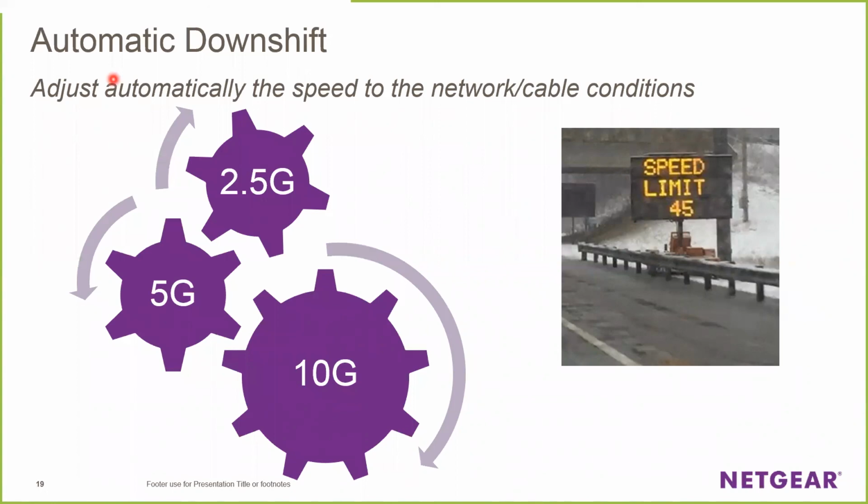And when I plug the computer to the switch, at that moment the computer and the switch negotiate the speed, and if both of them support 10 gig, they will set it up at 10 gig. And if both of them support 1 gig, both of them will be set up at 1 gig. But that's not always the best case. Sometimes it can happen that there is some network interference, and running it at 10 gig can be worse than running it at 1 gig, because I have to retransmit so many packets.